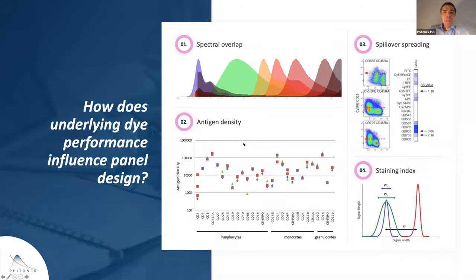And so, one of the things that we think about with labels and the way that we've focused in on this is taking just a step back and saying, okay, when you look across all the different things you have to consider in panel design, whether it be spectral overlap, because you have fluorophores that decided to lead a more colorful life, right?